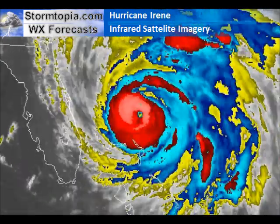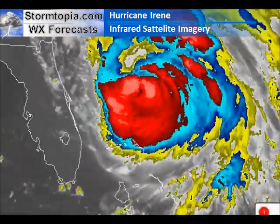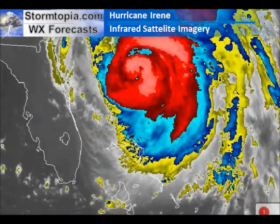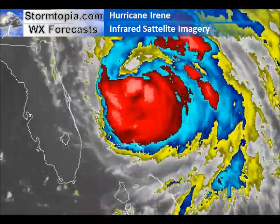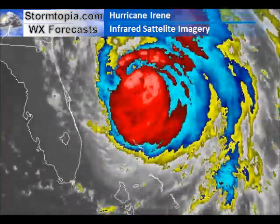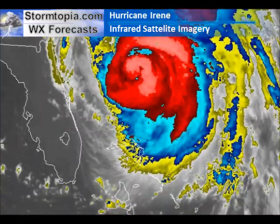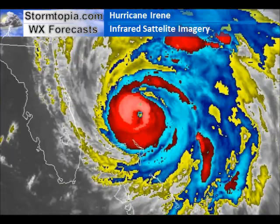Alrighty, folks, latest on Hurricane Irene is bad news and more bad news. Let's take a look at the current satellite imagery showing that she continues to barrel towards the northeastern United States. She's down to a strong Cat 2, winds at 110, but she might strengthen later today because that eye's really looking good. But don't be fooled by the numbers, you guys. She's down like 4 miles an hour. It's nothing to freak out about.